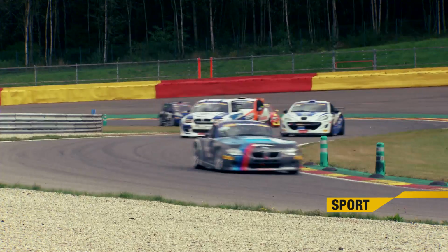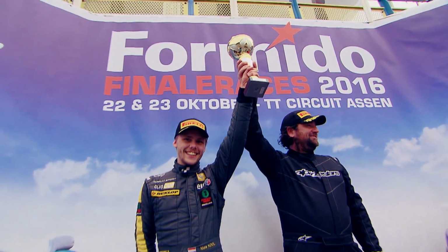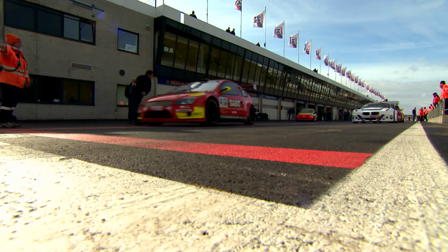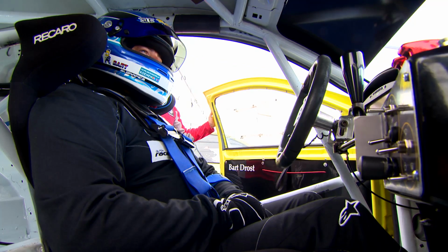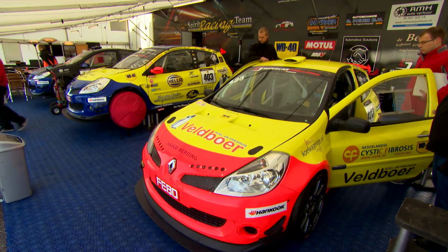Last year, Bart Drost and Niels Kuhl won the Sport class title with a 6-cylinder BMW 135i run by David Tech Engineering. This year, only 4-cylinder engines are allowed in Sport, so Bart Drost had to look for another car. And that is the Renault Clio 3 RS run by Spirit Racing, but it's not the easiest car to get used to. It really requires a lot of driving skill. Less power, less torque. You need to keep the speed up through the corners. Every corner you need the perfect line. Every mistake, you get instantly punished.